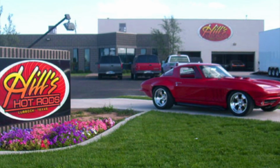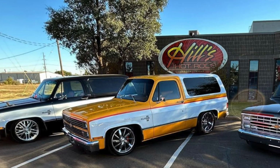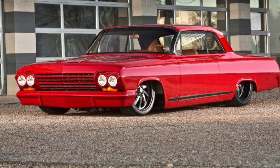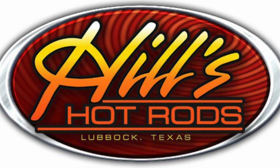So again, Hill's Hot Rods in Lubbock, Texas. Been in business almost 30 years and we've built lots and lots of cars and trucks over those years, and a huge variety of trucks for sure, and a huge variety of cars as well. I'm Jason Hill and my crew is an awesome crew. Appreciate the time.